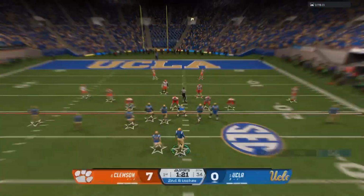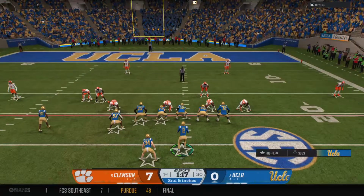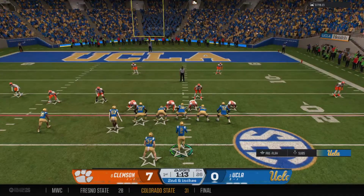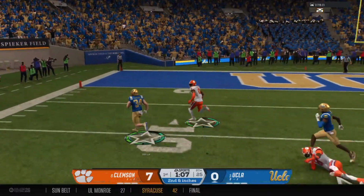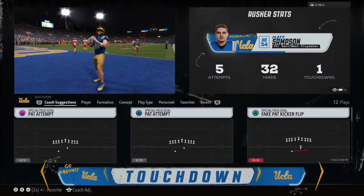The Bruins are looking to take advantage of this red zone trip. They'll look to throw it here on 2nd down. Headed for the... It's in for the score.